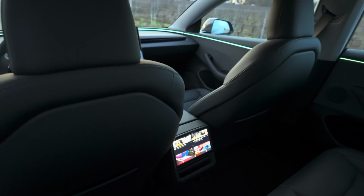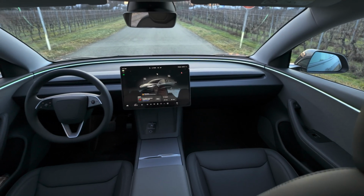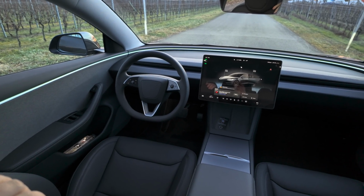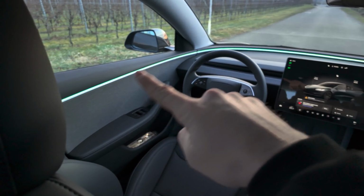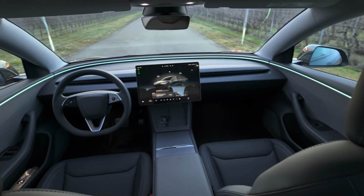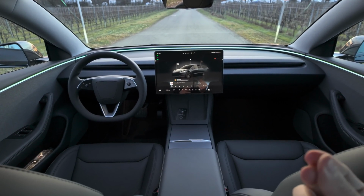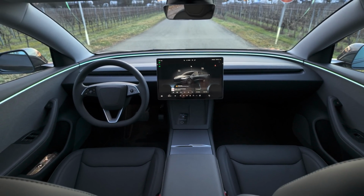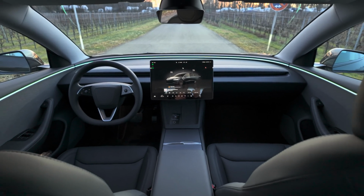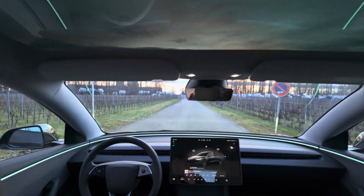Now, from back here, you can see that beautiful dashboard. The dashboard looks fantastic. I'm really loving the design from the first day when I saw it. I think the continuation of the LED light that comes around the dashboard on the doors looks fantastic, and it's so clean. I would say premium and futuristic. It looks really good. Simplicity in the purest way. I like it. Up here LED lights, and in the front the same story, the same thing.